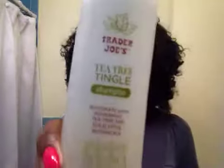Oh, and this is a Trader Joe's tea tree oil. I haven't tried it yet. A tea tree shampoo. I haven't tried it yet, but it's cheaper than the Giovanni's, and it has more in it. And it's still organic. It's from Trader Joe's. So, I'm sorry, I just went off topic. I'm trying to make sure I tell you guys everything so it can be beneficial. I forgot what I was saying.